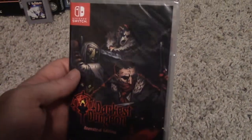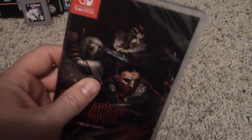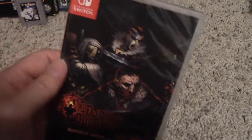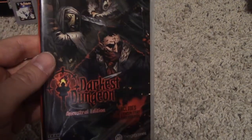And one Switch game here, Darkest Dungeon. So this got a physical release on the Switch. I think it also got a release on the PS4. So naturally that one's probably $10 cheaper too, because we all know about the Switch tax. But I pre-ordered this one through Amazon, so I ended up only paying like $33.